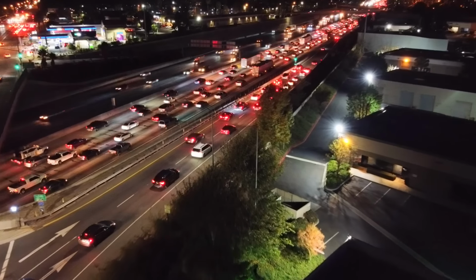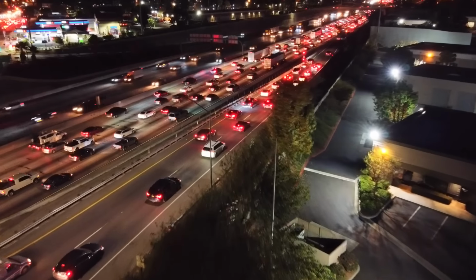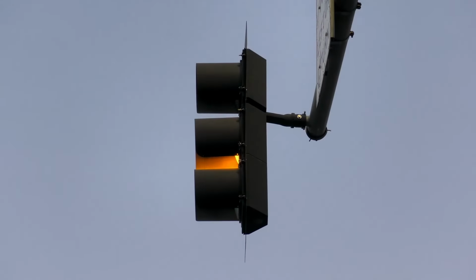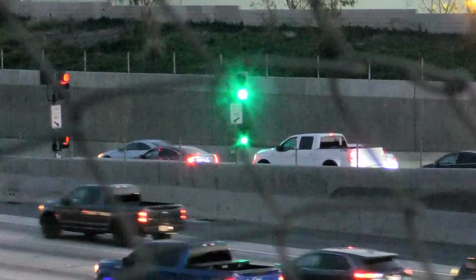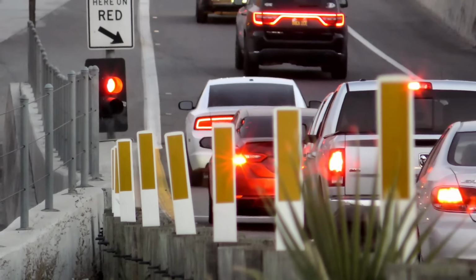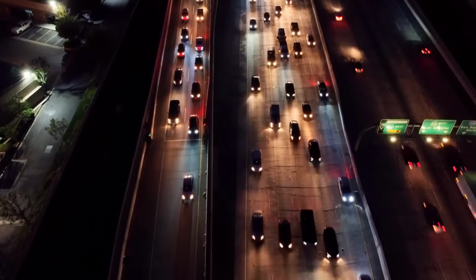And he does make a good point. After a long day, all you want to do is get home. You wait for several stoplights just to get to the freeway, and then on the on-ramp, there's another stoplight, seemingly for no reason.